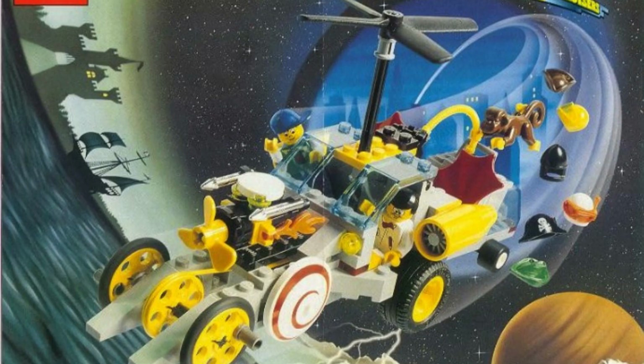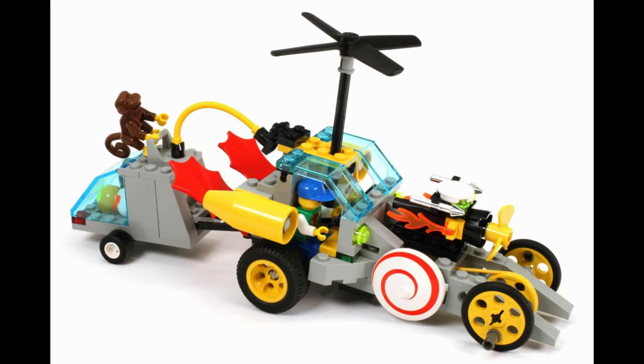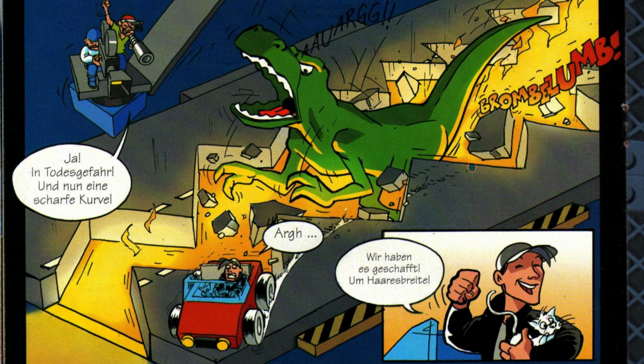LEGO Time Cruisers was a short-lived LEGO theme that lasted from 1996 up until 1997, and it was LEGO's only attempt at building an entire theme around the concept of time travel. However, the theme was actually long predated by a comic series in the European LEGO magazine Click magazine. Starting in 1994, the series was initially called Time Buster. In 1996, the comics were adjusted to more closely match the newly released LEGO theme.